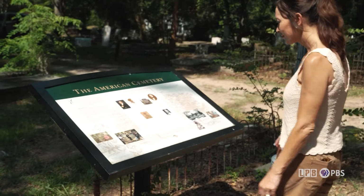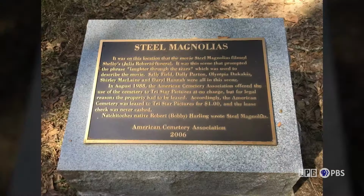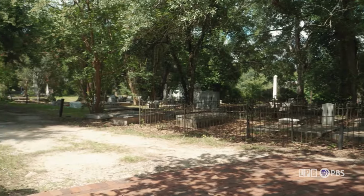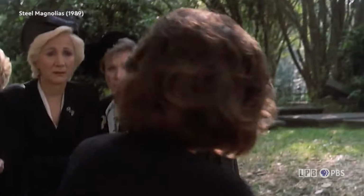The cemetery is open to the public for walking tours with a self-guided map. This plaque marks a popular spot to stop and look around. It was the scene of a funeral from the 1989 movie Steel Magnolias, which was filmed in Natchitoches.